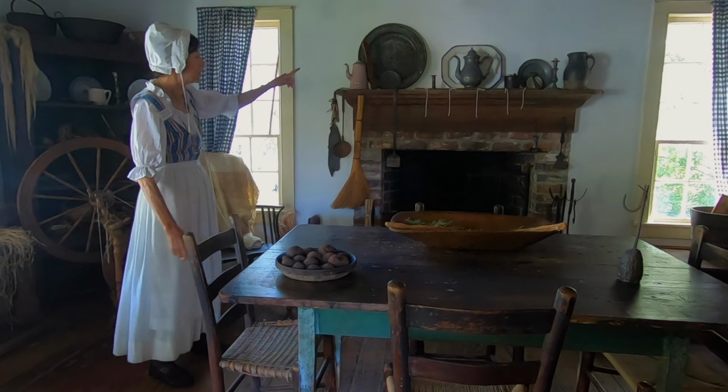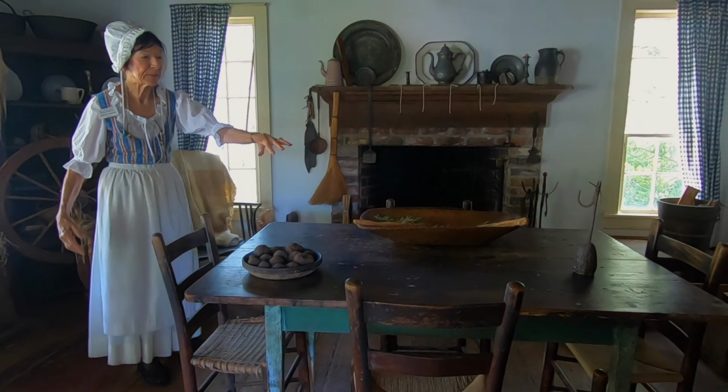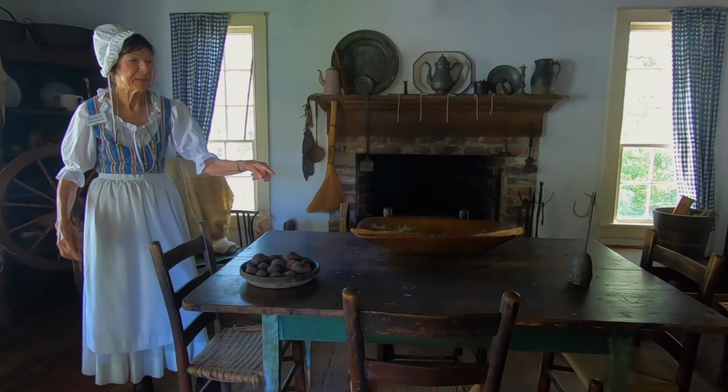I forgot to mention that you'd have a big one of these chargers that would be put in the middle of the table here, and then the people would sit around and have their pick from the table. They used their fingers quite a lot, actually.